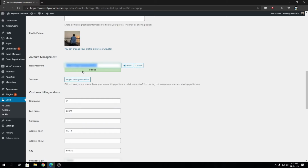Okay, so this is not limited to the user's account. Strong passwords apply to your WordPress hosting account, your custom email address, FTP accounts, wherever you can use a strong password. Okay, so that's a quick tip.